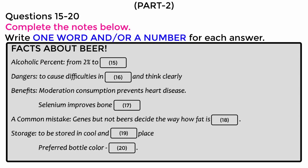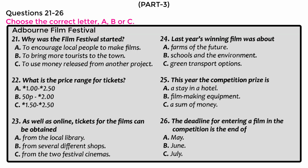That is the end of part 2. You now have half a minute to check your answers. Now turns to part 3. You will hear a talk on local radio about a short film festival in the town of Adborn. You have some time to look at questions 21 to 26.